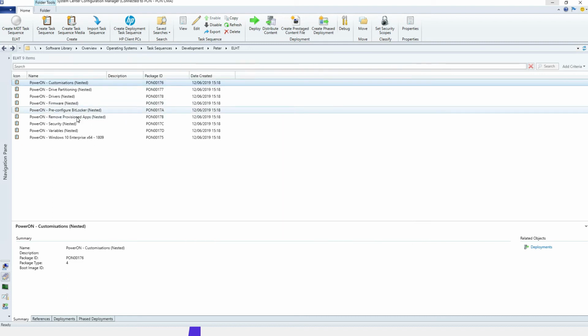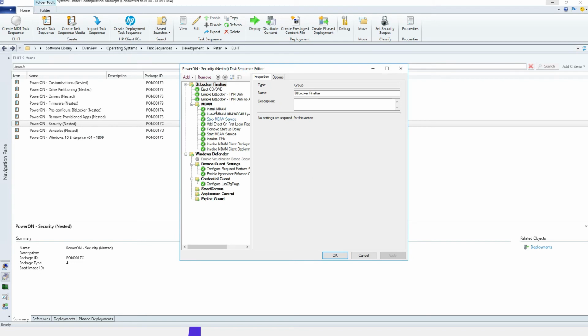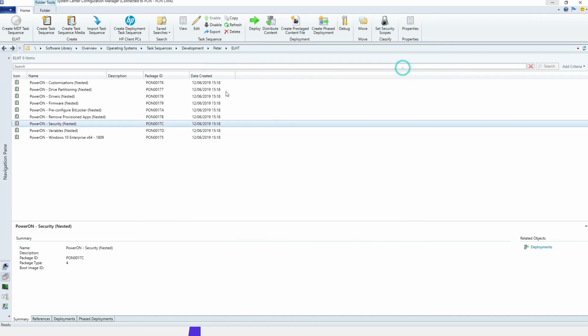If we look at some of the security bits and pieces that we're also enabling as part of this, you can see that it's doing things within the MBAM side of things. It's installing a specific knowledge base article. It's configuring all sorts of flags as part of this as well, right? It's initializing the TPM and so on and so on, all whilst it's deploying 1809.